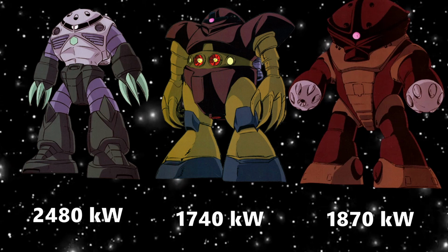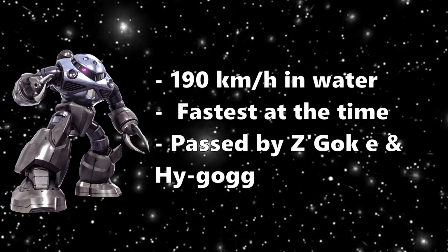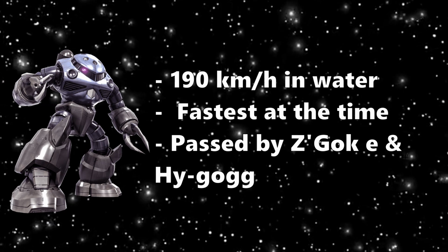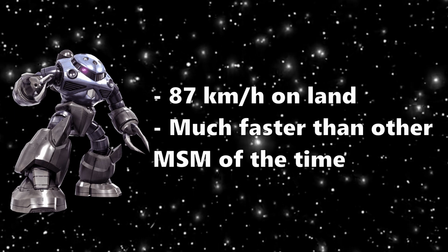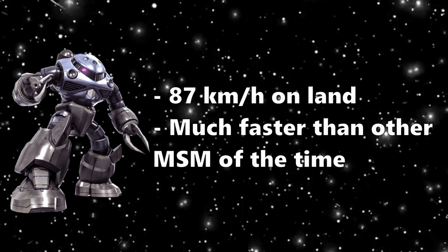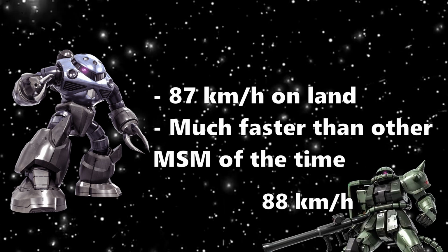Now let's just keep on mentioning upsides and talk about one of his most notable things, and that is his speed. The Zgok can reach 190 kilometers an hour in water, making him the fastest amphibious mobile suit of the time, and he has a whopping 87 kilometers an hour on land. This is just slightly less than a Zaku too, and his speed is attributed to a few things.